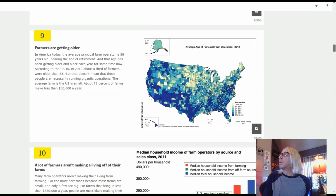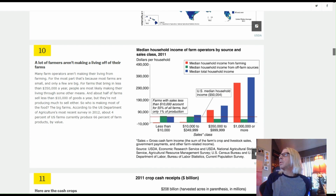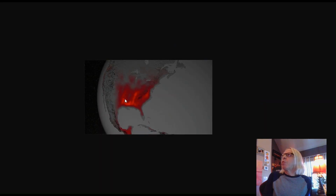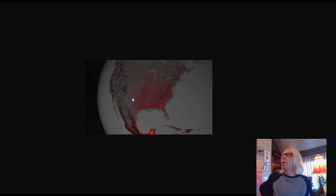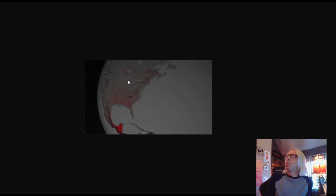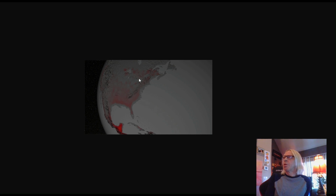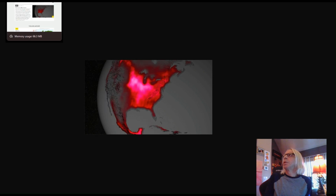Now this is very interesting. You can see this on Vox. I'm skipping through some of these. Okay, this is cool. This right here shows photosynthesis occurring over a season. And the big bright highlight is the corn and soy season at harvest. It's like boom, mega amounts of photosynthesis, which is what changes the carbon monoxide into oxygen, or you know, something like that.